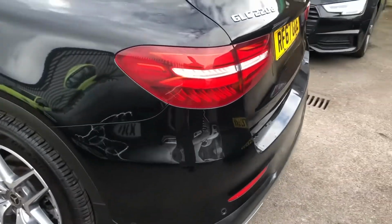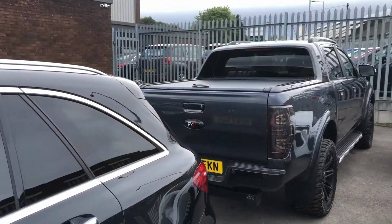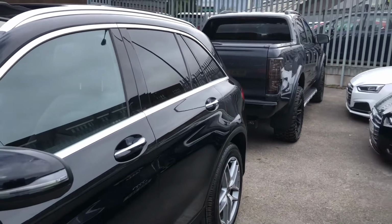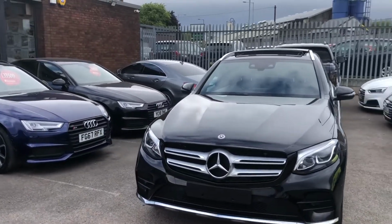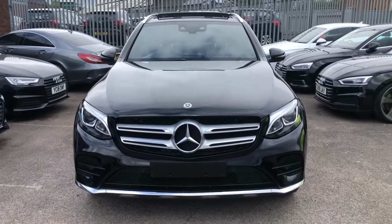And for me, I think the GLC truly is a pioneer of the sports utility vehicle or the SUV market. It looks fantastic, it's packed with spec, and it's just everything that a Mercedes should be. But don't just think it covers the exterior really well. Wait until you see all the features inside as well.